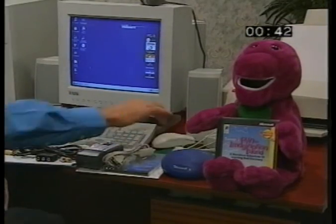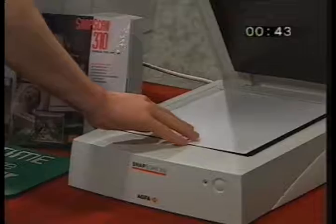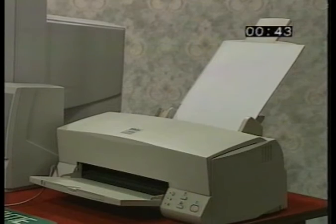Another optional peripheral is this scanner, which comes complete with its own cable, which you use to connect it to the printer port. To connect the printer as well, plug the cable from the printer into the back of the scanner like this. Finally, in this part of the program, we'll look at printers.